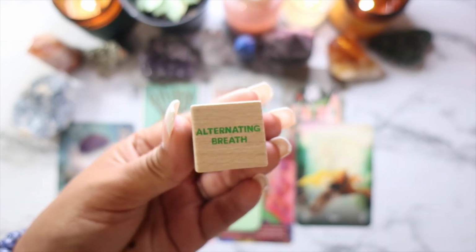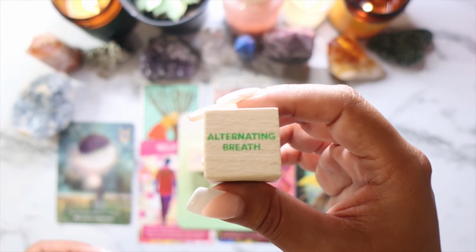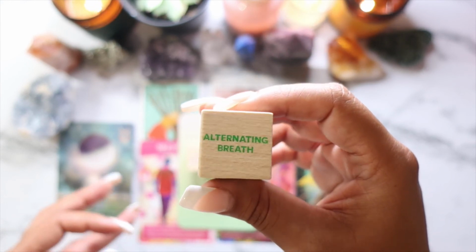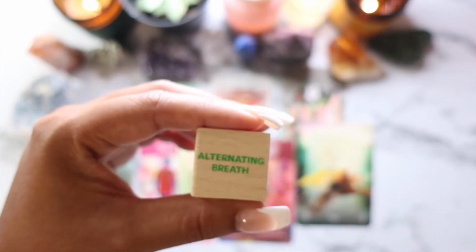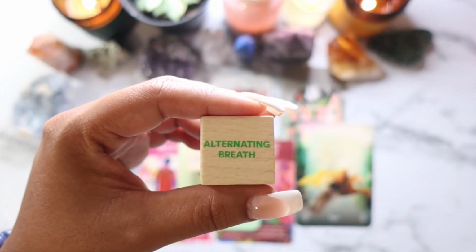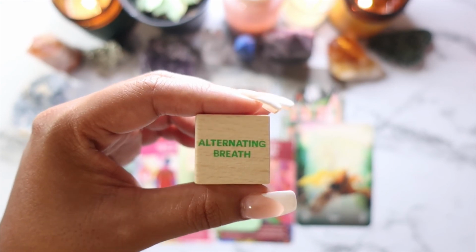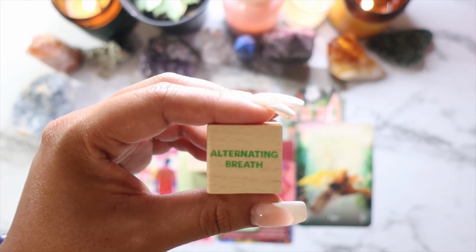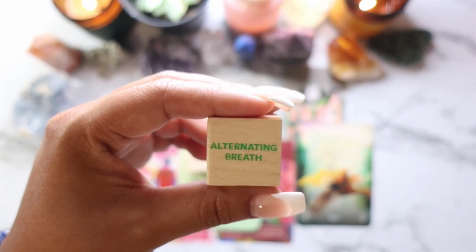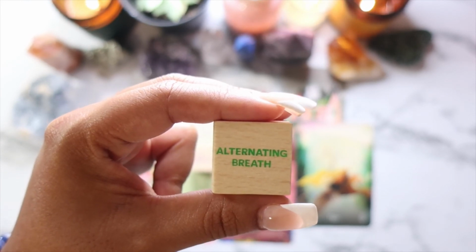And then we also have the alternating breath. So this is a call for you to maybe dive into some breath work and some different techniques with breathing. I feel like this is going to calm your nervous system, so go ahead and look up alternating breath, or if you already know how to do this, this might be a really good self-care practice for you.